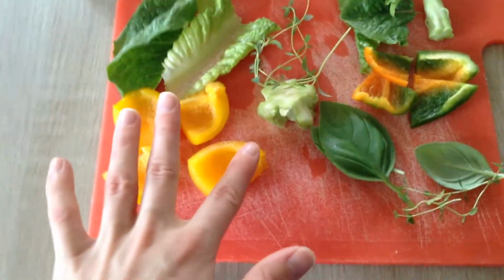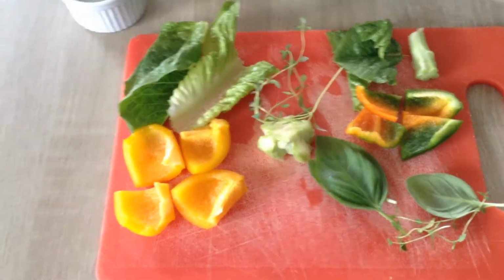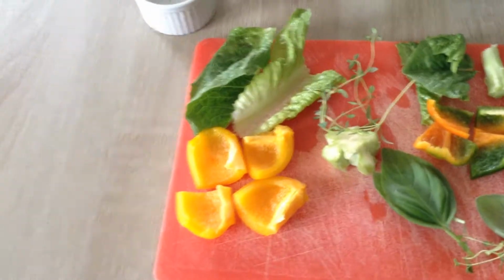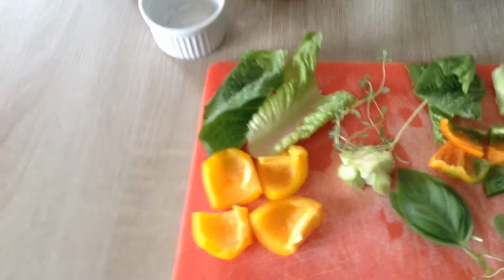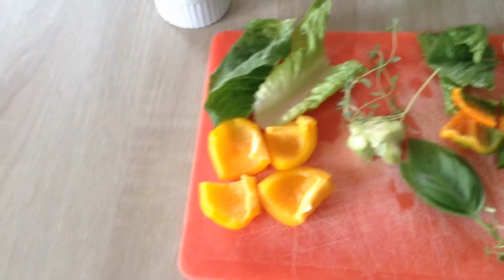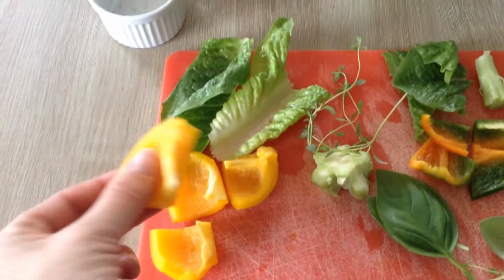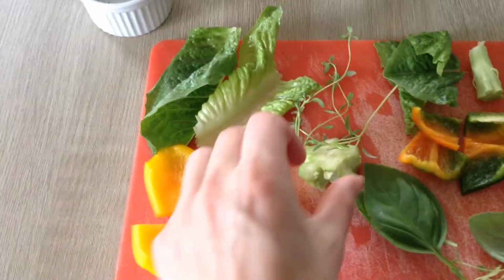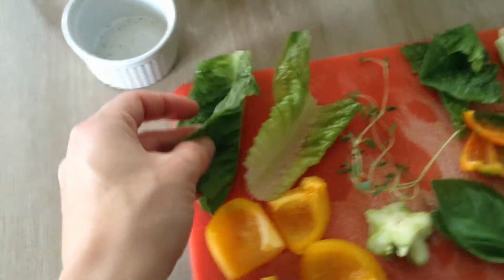So I understand that it's good to have a variety of vegetables, but Dustin is quite a sensitive rabbit, gut-wise, and I have been advised by my vet to avoid changing his diet too much. So I tend to give him quite similar things. For instance, he does get capsicum or red pepper every day. He gets broccoli every day, and then he will get a leafy green vegetable.